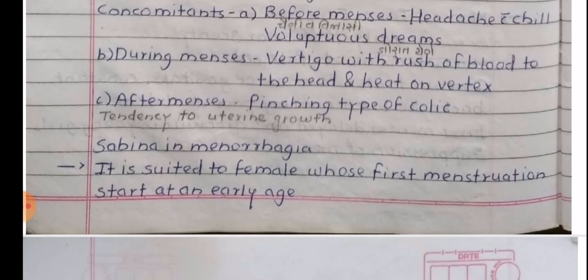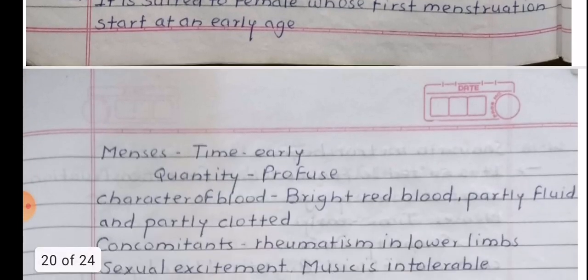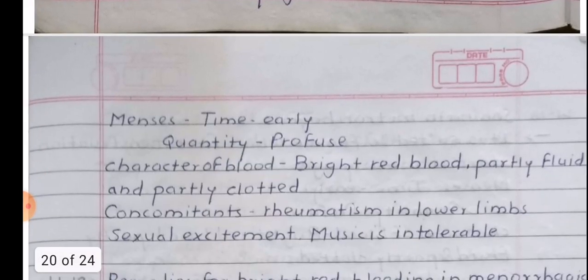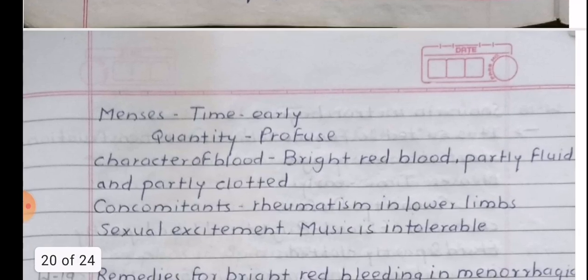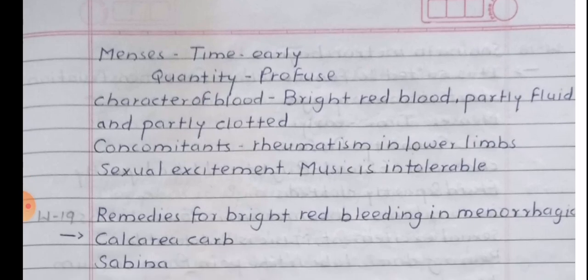Sabina in menorrhagia. It is suited to female whose first menstruation starts at an early age. Menses time too early, quantity is profuse. Character of blood is bright red blood, partly fluid and partly clotted. Concomitants rheumatism in lower limbs, sexual excitement, music is intolerable.